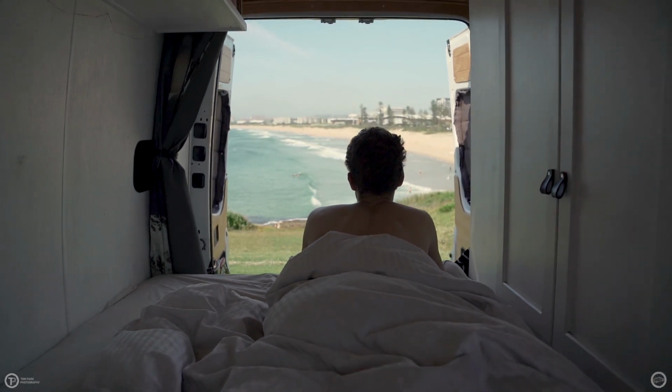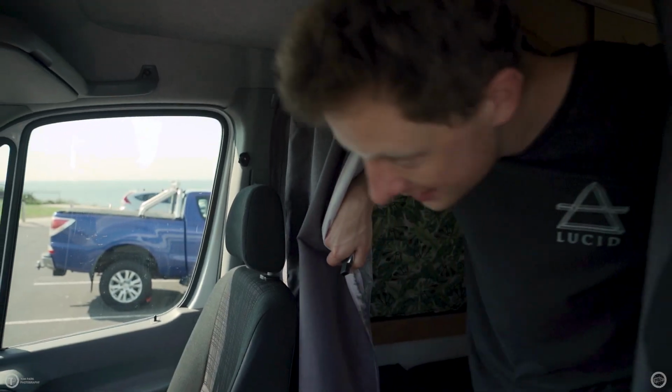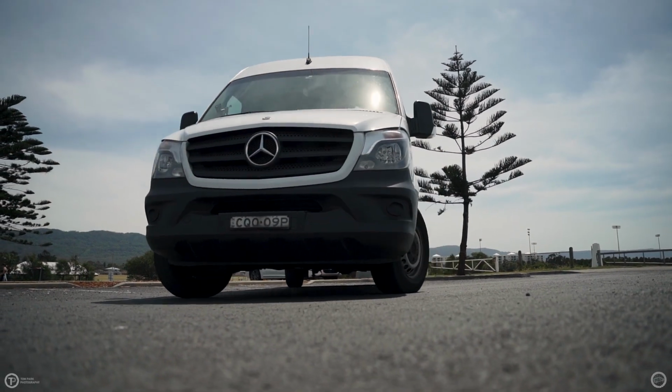At first I had some reservations, but when you get views like this, it's pretty clear that van life has its perks. My name's Kylan and this is my van. She's a 2013 long wheelbase high top Sprinter van. I got the van in 2017 and then kitted the van out for full-time living.